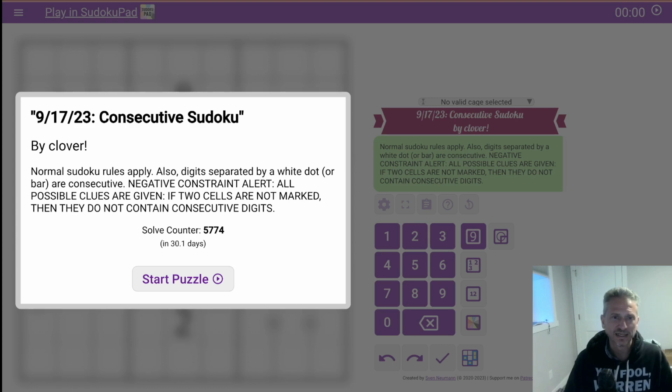So let's go ahead and read the rules. The normal Sudoku rules apply. If you're not familiar with Sudoku, you have a 9x9 grid, and you must use the numbers 1 through 9 at least once, once in every row, column, or subgrid. Also, digits separated by a white dot or bar are consecutive. So that means 4, 5, 7, 8, etc. Negative constraint alert. All possible clues are given. So we cannot have consecutive if there is not a dot or bar. If two cells are not marked, then they do not contain consecutive digits.